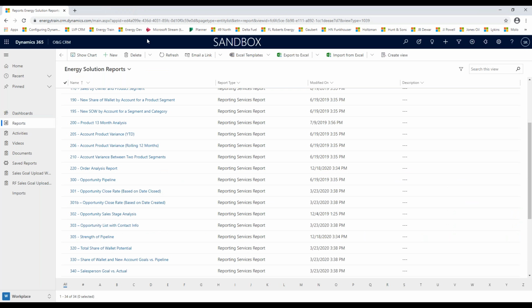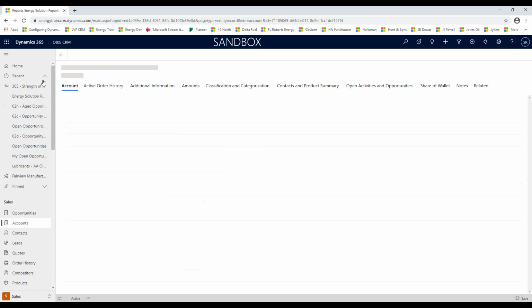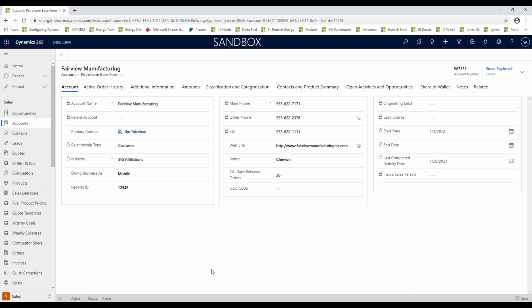I know I've taken a lot of time already, but these two features are big. I mean, pipeline management and just managing your accounts and having access to that data is important. But I am going to try to pick it up a notch here. So we talked about some suggestive sell and competitor share of wallet information. So what I'm going to do is see if I can jump back to Fairview Manufactured using my recently viewed button. And just a real simple thing, we want to get information about your prospects and about your customers in CRM and out of people's heads.